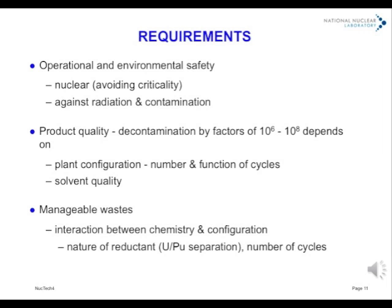This is not easy to achieve in a single process cycle, and at least two are needed, generally differing somewhat in function. Degradation products of the solvent can seriously detract from separatory efficiency, so solvent purification is an important part of each cycle.